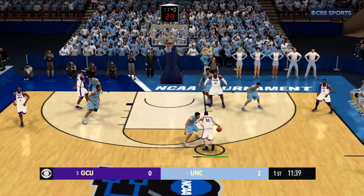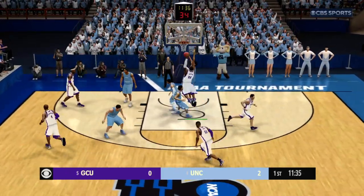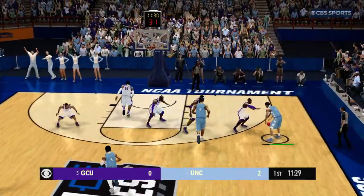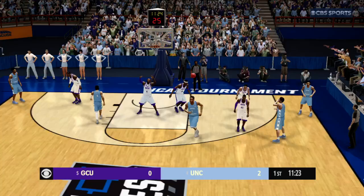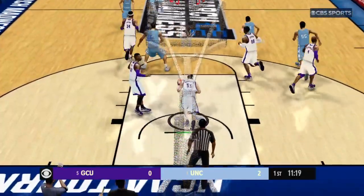Banks now on the drive. He kicks it out. Heimlich for 3, and he misses it. But an offensive rebound from Vlad. He can't hit it home. So our 2 best players go 0 for 2 early. They're taking it the other way. A little isolation on the right-hand side. Man in motion inside. Davis gets through, and he misses the layup.